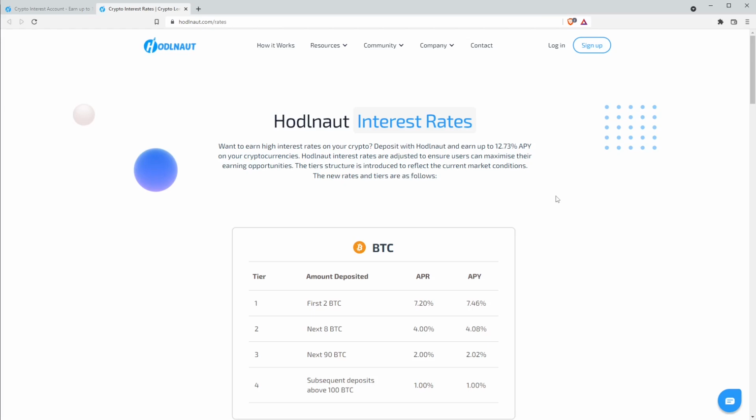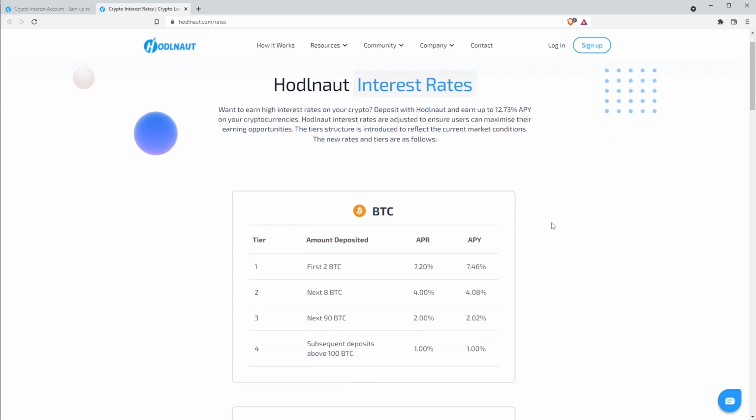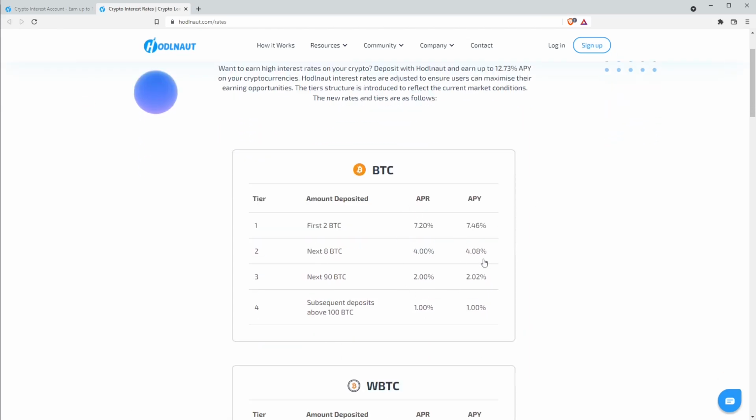One of the things that's really happened to the other platforms is that they've introduced tiny tiers. So BlockFi, their maximum amount is only available on the first 0.1 Bitcoin on their platform. Celsius have just introduced a 0.25 top tier. Even Ledn, that used to have a top tier of the first 2 Bitcoin, is now a top tier of just the first Bitcoin. So Hodlnaut not only has some of the highest interest rates on Bitcoin in the industry, but also one of the most generous first tiers.